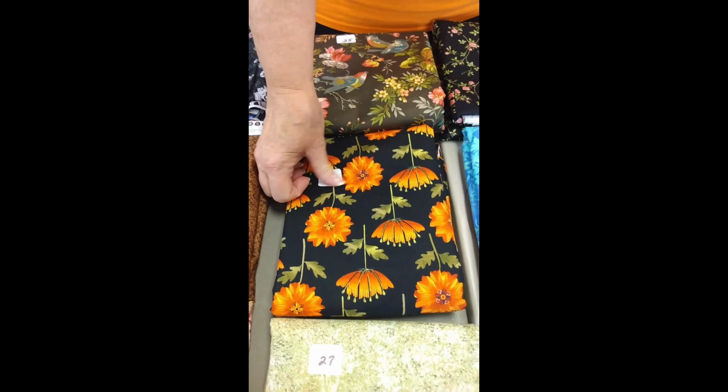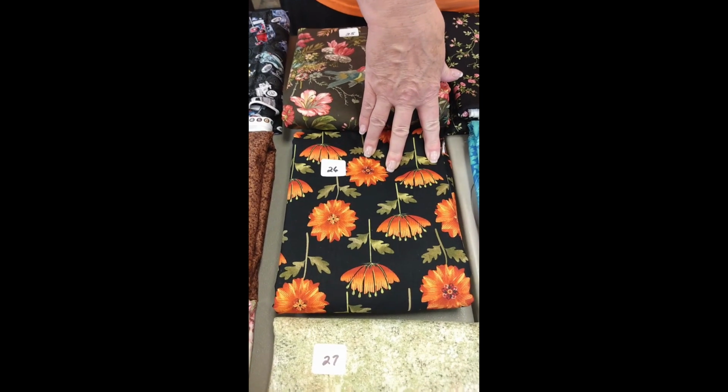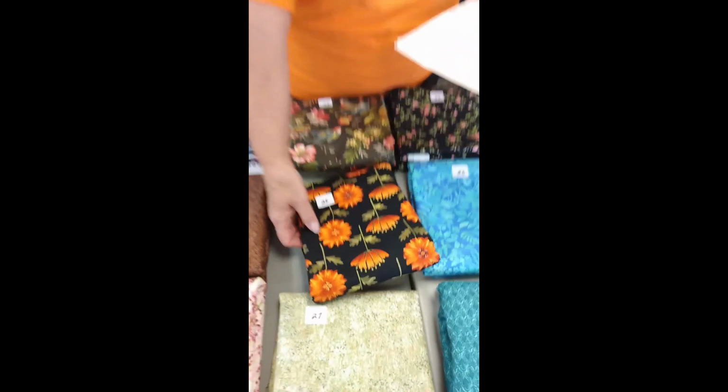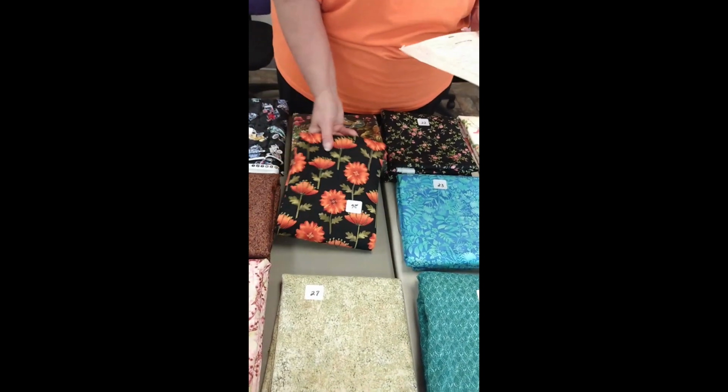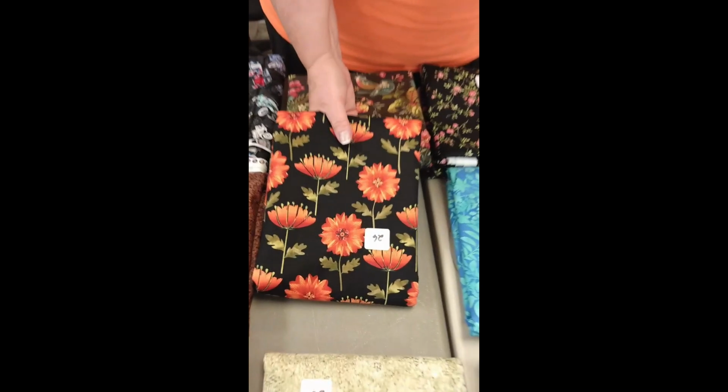Okay, number 26 is from Kanvas Studios. This is Leaf Into Autumn. Aren't they gorgeous? Oh, this is a happy fabric too. It's on black, so the orange really stands out. 2 7/8 yards at $11.15 a yard.